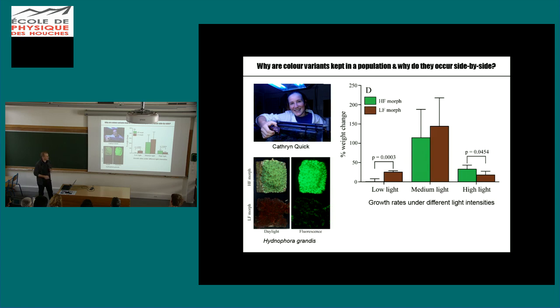So we can now look at the scenario where we get balancing selection. So in the very shallowest part of the reef, those corals that are pigmented have a benefit. They survive certain conditions, whereas at the lower end of the distribution scale, the non-pigmented ones are preferred. And these are the two drivers that keep then the different color variants in the evolutionary game.